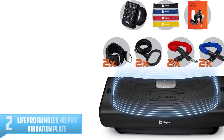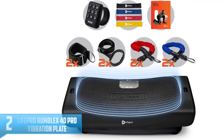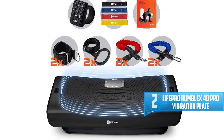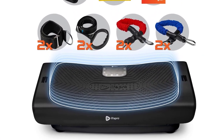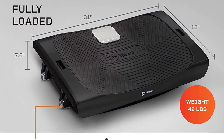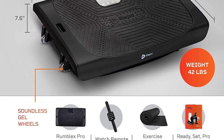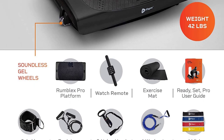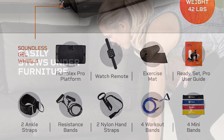Number 2. LifePro Rumblex 4D Pro Vibration Plate. At LifePro, we believe our minds are the most powerful piece of equipment we own, which is why we've created a targeted approach to physical recovery that harnesses the body's built-in repair and recovery mechanisms, activating its latent powers to accelerate recovery rates for those who believe, like we do, in taking an active role in gaining and recovering strength, momentum and the capacity to do more, achieve more, and get more out of life.